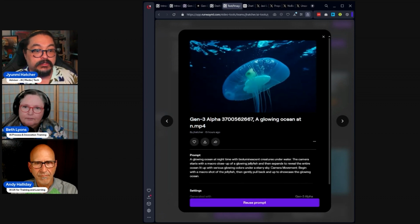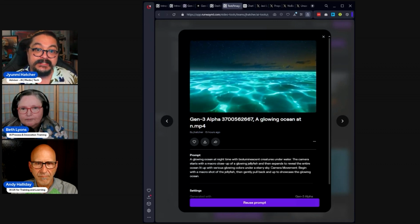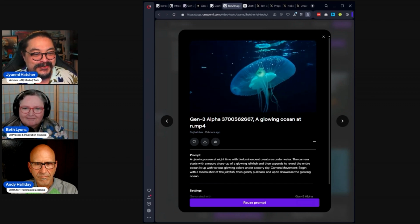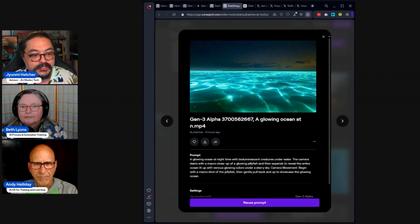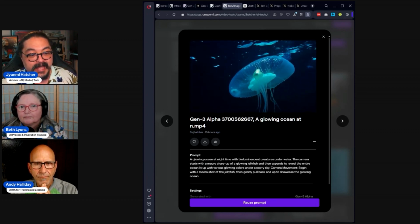Now we're moving on to a little more complex description, right? This is more describing the scene. This is also from the guide. A glowing ocean at night with bioluminescent creatures underwater. The camera starts with a macro close-up of a glowing jellyfish and then expands to reveal the entire ocean lit up with various glowing colors under a starry sky.